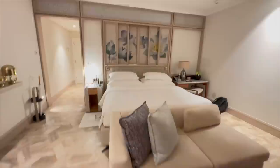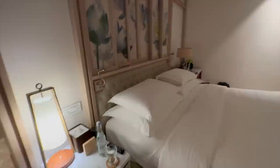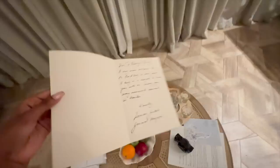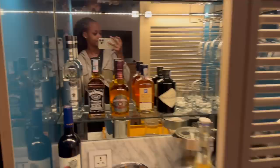That is the bed. I love the colors. They're so warm. We have a bedside lamp, and on the other side as well, we have a TV. We have a sofa on this side. There is a mount here, and over this side, we do have like a mini bar situation. Yeah, that's it for the room tour.